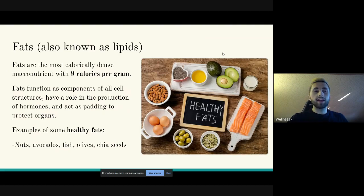So let's start with fats for macros. So fats are the most calorically dense macronutrient with 9 calories per gram. Fats function as components of all cell structures, have a role in the production of hormones, and act as padding to protect organs. Some examples of healthy fats include nuts, avocados, fish, olives, and chia seeds.